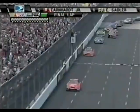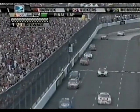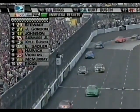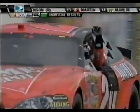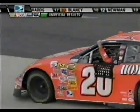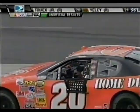Big orange. Tony Stewart gets the win. And Kyle Busch got loose. Dale Earnhardt Jr. will beat him back to the line for fourth. Well, it was a good race for second, third, and fourth. It was that. High fives all around as Tony Stewart, who had not won since Watkins Glen last August, earns his 25th career Nextel Cup victory.